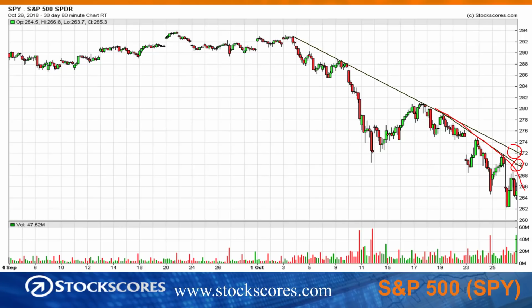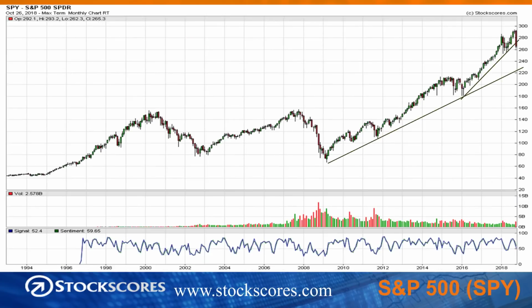At some point, we will break the downward trend line. Perhaps it will be Monday, perhaps it'll be two weeks from now. It's difficult to know, but when these trend lines are broken, at that point we should initiate the bounce back. And so that's the thing to watch for on the short-term time frame. Now, the longer-term time frame gives us a little bit of a clue as to why the market should bounce.